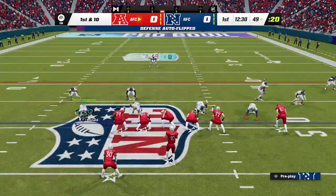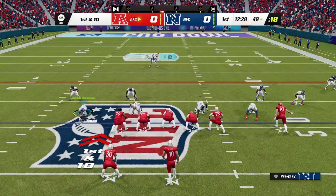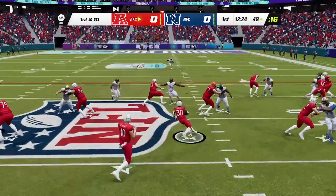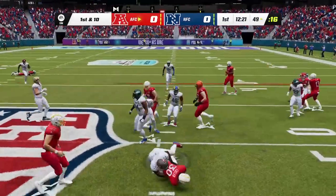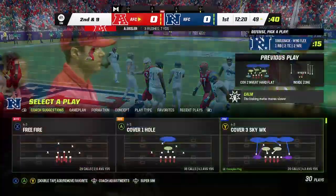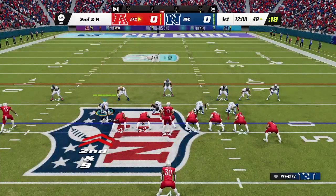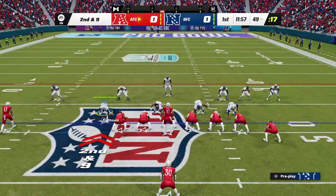So on the other side of the field now, it's 1st and 10 as they've got things rolling on this drive. Herbert will give this one to Eckler. And good penetration here. He'll get this down only to about the 49-yard line. The run only got a yard. Here's 2nd and 9.